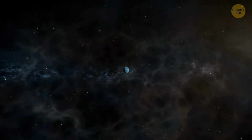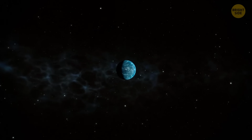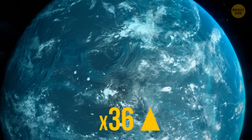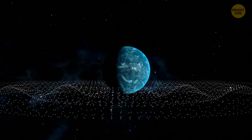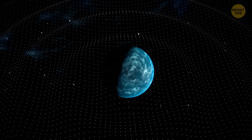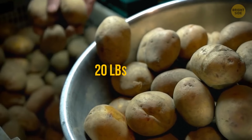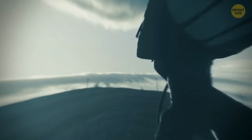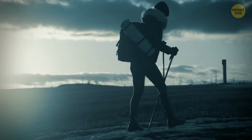We don't know the exact mass of this planet, but scientists think it's bigger than Earth's. Actually, the mass of Kepler-22b can be up to 36 times greater than that of our planet. What does it mean? Vigorous gravity. If the planet is 36 times heavier than Earth, then gravity there will be about 6 times stronger. Can you barely lift 20 pounds of potatoes? Try 120. Not to mention that you yourself can become much heavier on that planet.